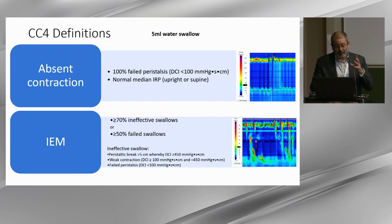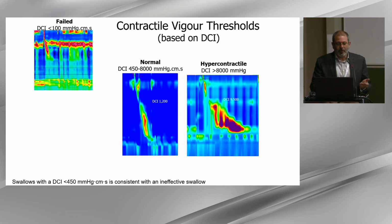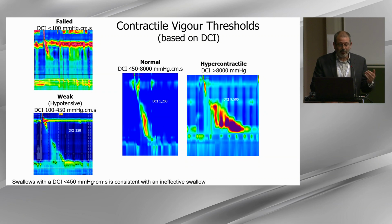And that's important because it removes a lot of the fluff. Ineffective swallows are defined as peristaltic breaks that are greater than 5 centimeters. Weak contractions are a DCI of greater than 100 and less than 450, and failed peristalsis is a DCI of less than 100. So we just mentioned DCI. DCI still applies. DCI of over 450 is normal. DCI of less than 100 is failed. DCI of between 100 and 450 is considered weak.